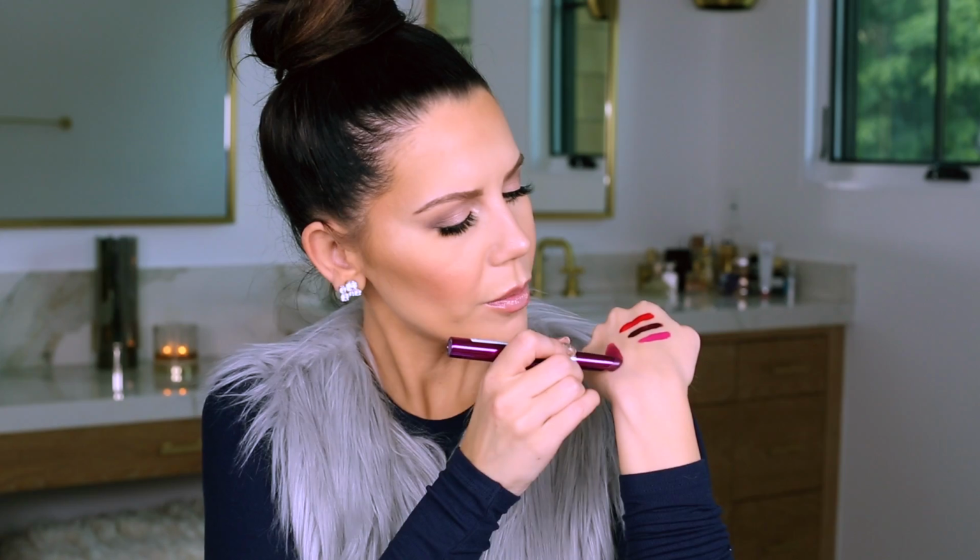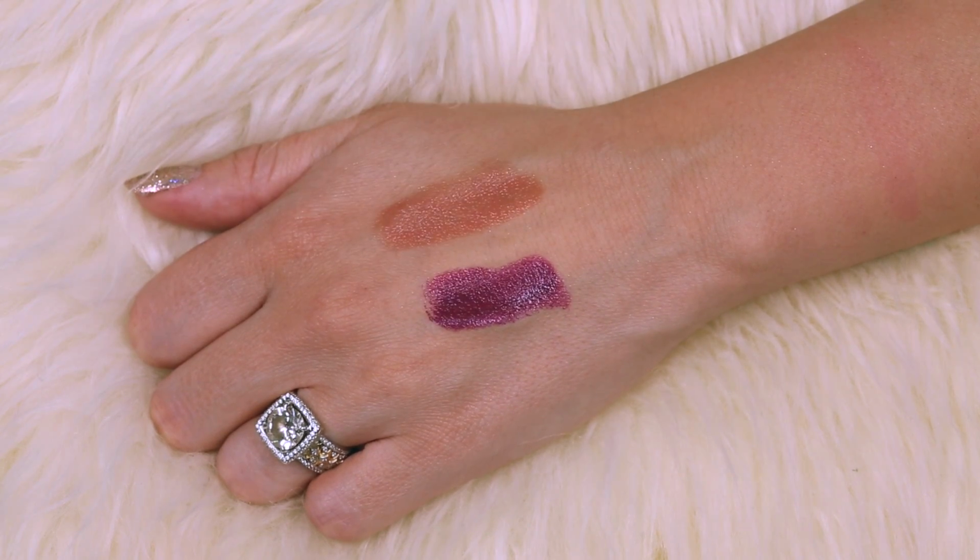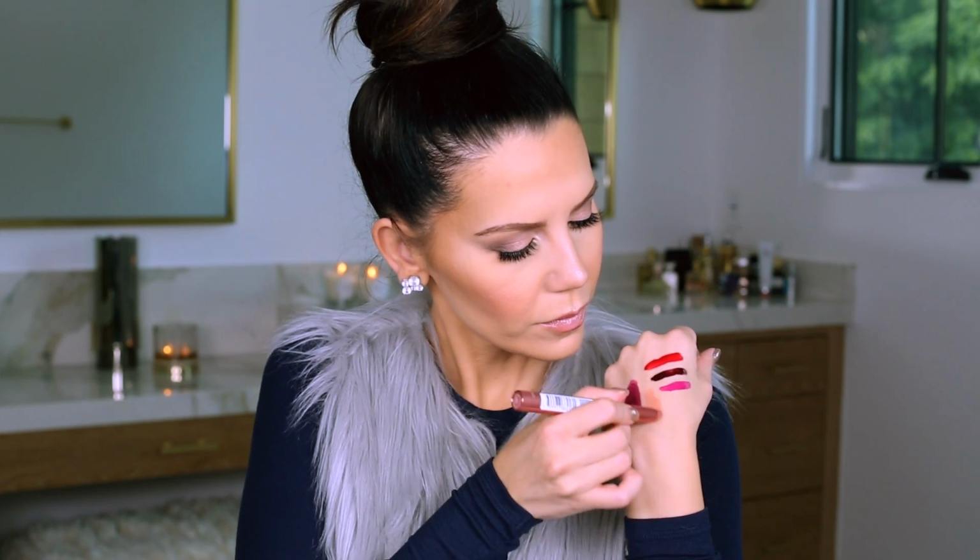Looks promising to me. Looks maybe a little bit patchy. I don't know, I'm gonna have to play with these. Let's open a nude shade as well and just take a look at that, and then we'll move on. This is the shade Sand. Oh, ooh. Why do I want to put that on right now? Don't think my lip looks that much different, but I like it.